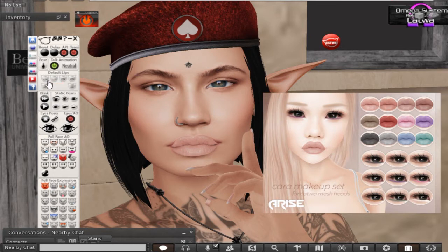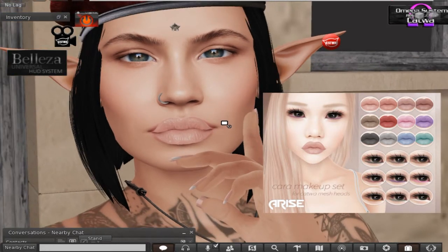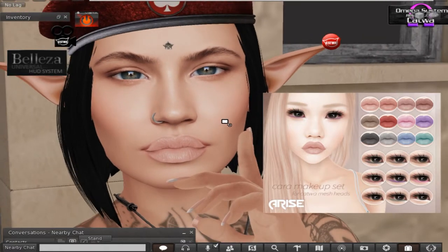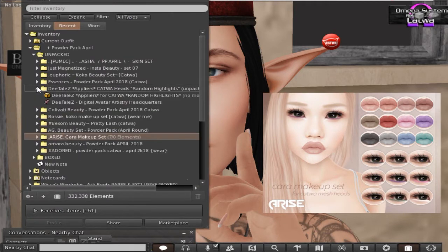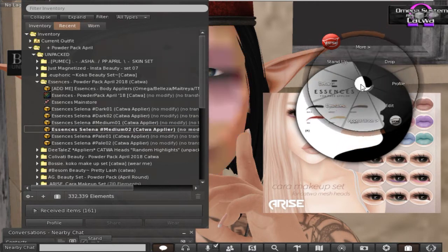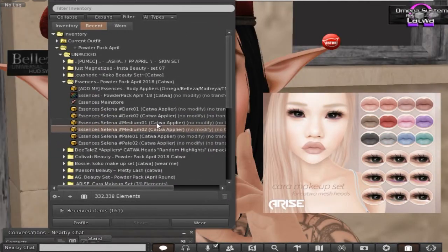If I remember where it is, there it is. All right, so this one doesn't fit my mouth exact. I am wearing, it says for the Catwa, and I am wearing Catwa. I'm wearing the Catwa head, the new release of it. But then, like I said before, this could just be the skin. I will check and see. Well, hold on. Let me see if there's another skin to use. Which one's this? Is this a skin? It's highlights. What's this one? Aha! This is a skin. And I usually always go with medium too. So for now, just for this, we are going to use medium too. And let's see. Yeah, see, it matches better.